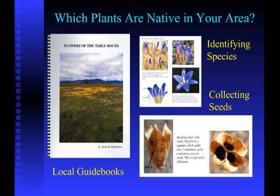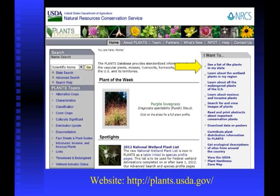Another great source of information on native plants is called the Plants Database. As you can see in the upper left-hand corner there, it's from the U.S. Department of Agriculture and Natural Resources Conservation Service. And the website for the Plants Database is at the bottom there. Pretty easy to remember.